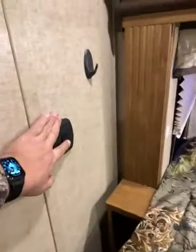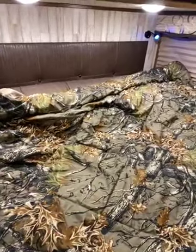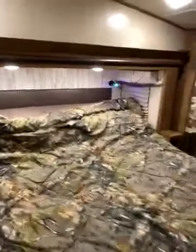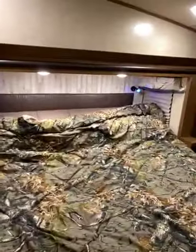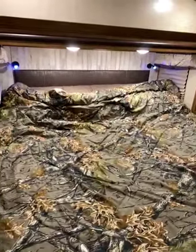This switch here is the head control, so this bed tilts. You can raise the head of it to sit up partially or straight upright at night. Also has reading lights. They're blue right now. Hit a button, they turn white. Hit them again, they turn off. Not offered on the new ones. That's something nice. Also, the tilt bed on the new BHQs is no longer offered either.